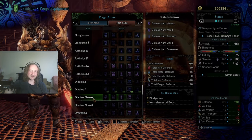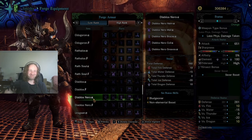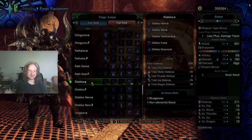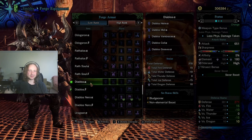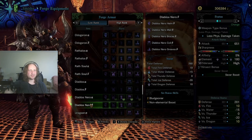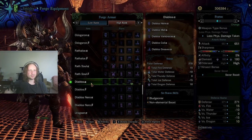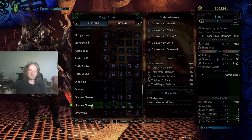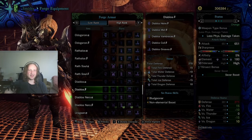Okay, next. Diablos Nero. It is a recolor. It is a fucking recolor, right? A little bit different. No? No! It's the same thing. It's the same fucking thing. I hate recolors.